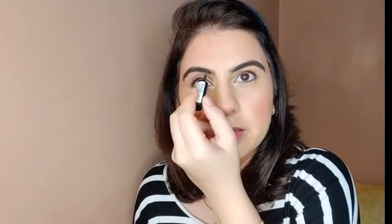Don't worry if you make a mistake. You can always clean that. We're not perfect, everybody makes mistakes, but just ensure you're able to clean it well. Now I'm just going to brush this through because I want the brows to look natural and combed through, but at the same time this also helps take out the excess powder if there is any.